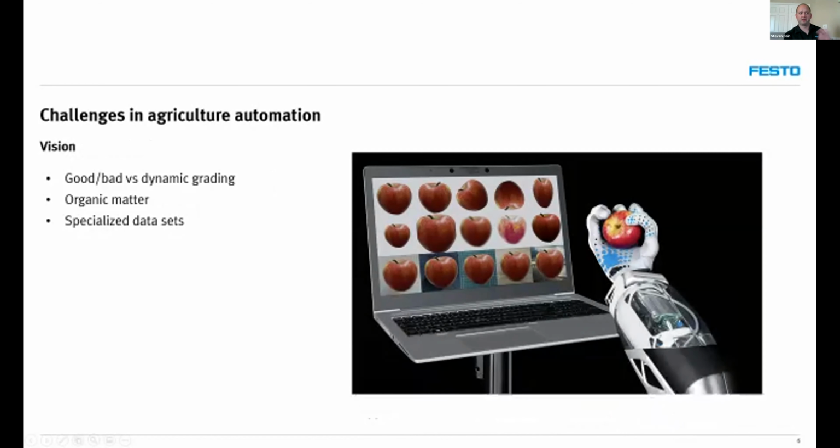And kind of using our soft hand as an example, starting with vision, I wouldn't say it's solved, but it's gone a long way. There are still challenges with various types of organic matter that are very difficult to sense. And then you have the data sets, some of the things that we just talked about in the last session, of getting all these different data sets to be able to do this can itself be a challenge.